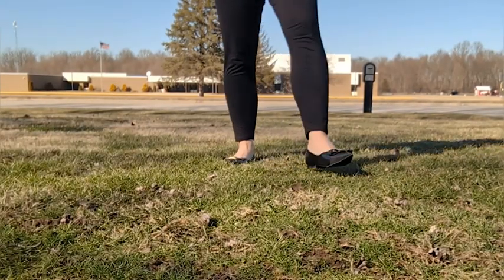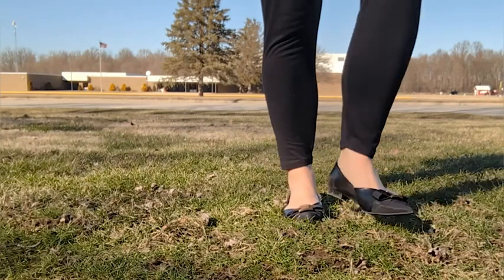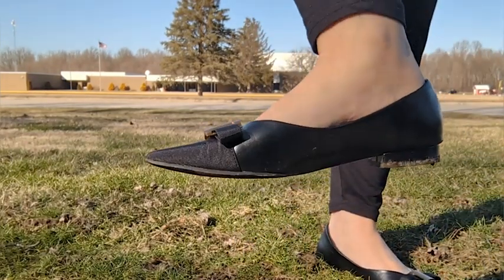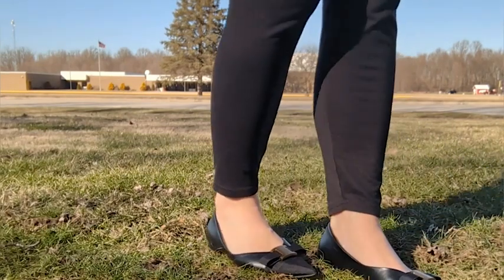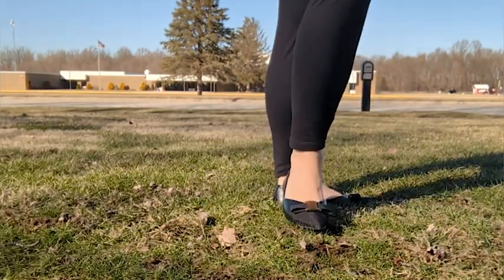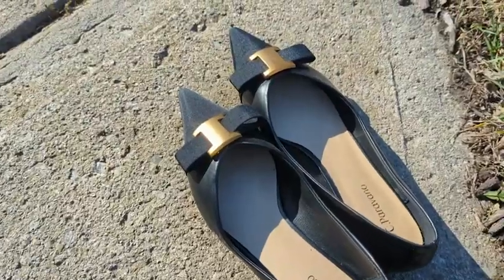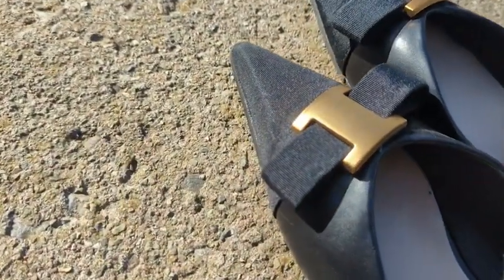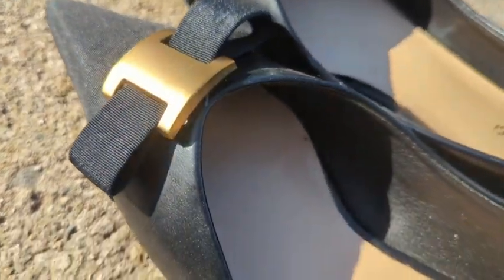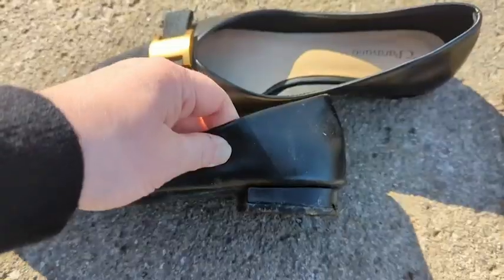I have wider feet. I don't need a wide width, but sometimes flats, especially pointed toes, are too skinny for my feet, and it was not a problem. Make sure you check sizing because these are European sizes, and so I usually wear about a 7.5 or 8, and these are size 38s. I love the different texture on the toe and the bow, and the gold metal on the bow just really puts them over the top.